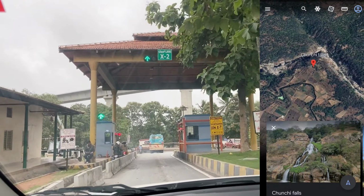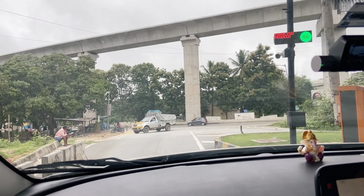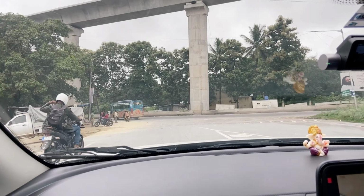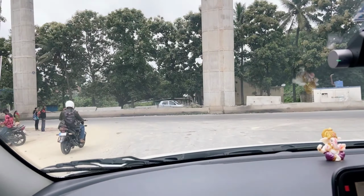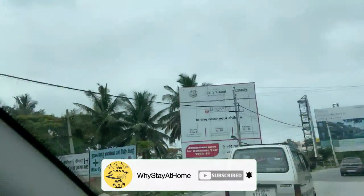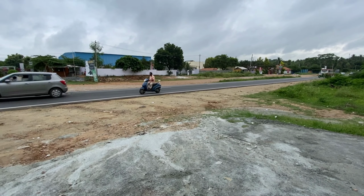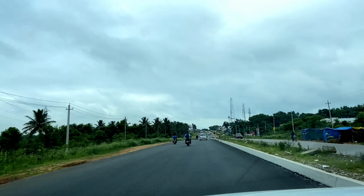We had taken a nice road and now we are exiting at Kanakapura Road. If you plan to have breakfast, there are many restaurants along Kanakapura Road to stop by.